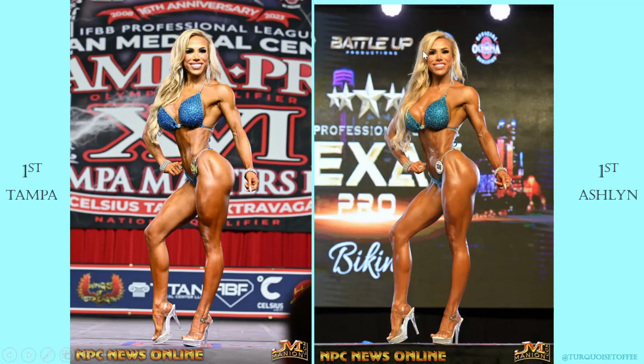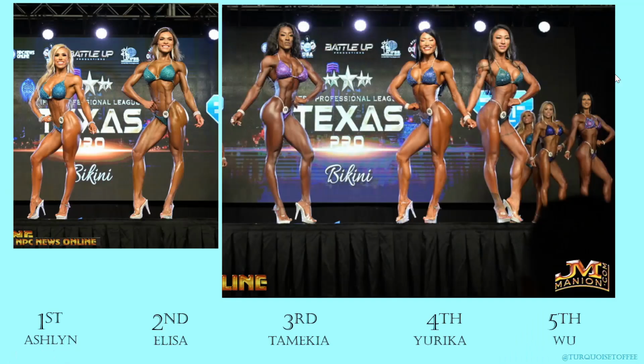Either way, her hair is beautiful. I love the side bang. I love this curl right here. I think it draws your eye to her smile. And overall, I think she looks really stunning. Another amazing win for her.